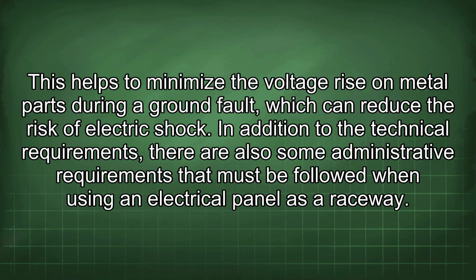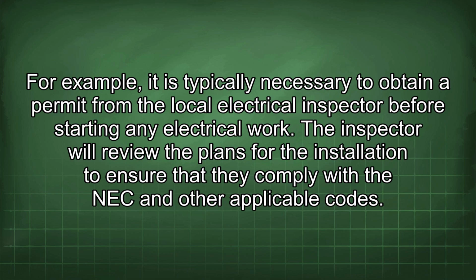This helps to minimize the voltage rise on metal parts during a ground fault, which can reduce the risk of electric shock. In addition to the technical requirements, there are also some administrative requirements that must be followed when using an electrical panel as a raceway. For example, it is typically necessary to obtain a permit from the local electrical inspector before starting any electrical work.